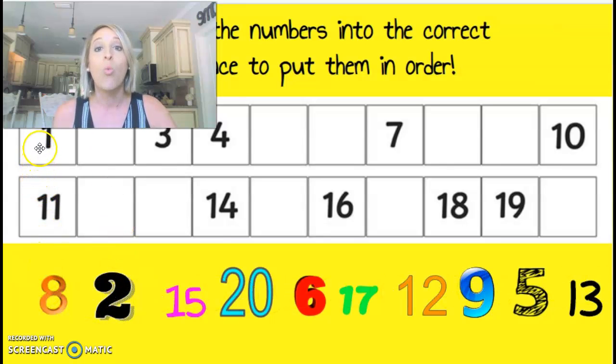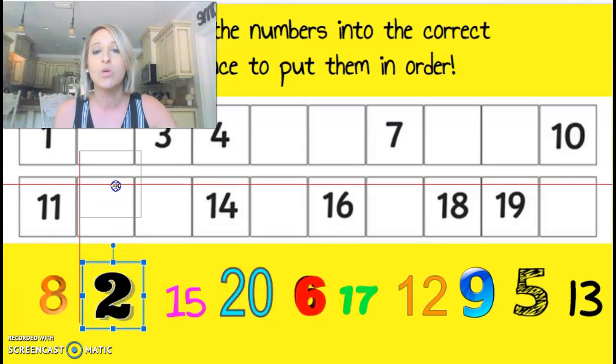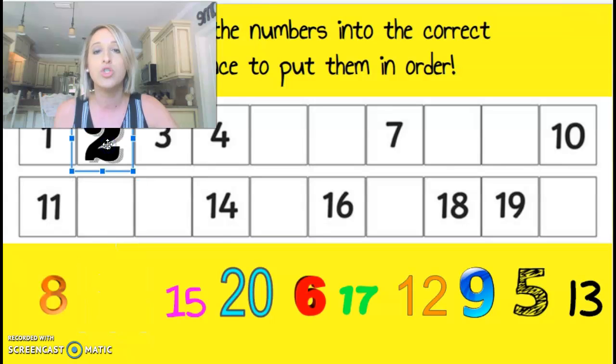Ready? 1, 2, good. All right, so let's look down here. Which one is the number 2? Be careful because some of them might have a 2 in it. Oh, that's right. This one is the number 2.